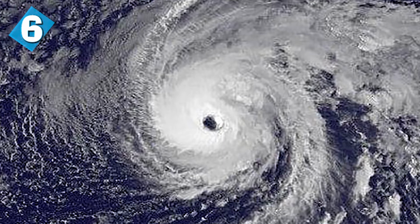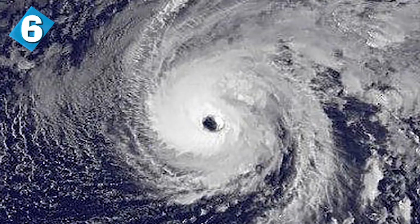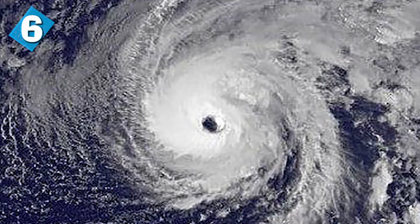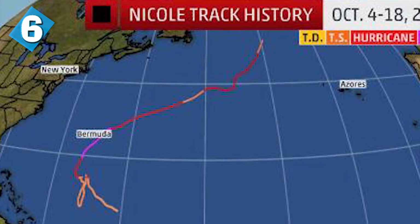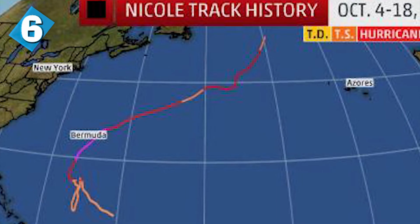Just 3 years ago, we saw Hurricane Nicole in 2016, and this was a Category 4 major hurricane with a diameter of 1,285 kilometers. Nicole was only in Bermuda, where it caused a lot of damage, yet it still affected other areas. In the United States, there were some huge waves that were created by the storm that affected beaches in South Florida.